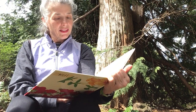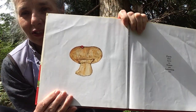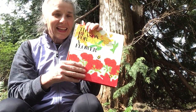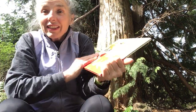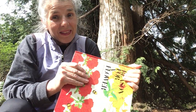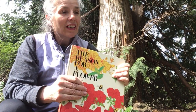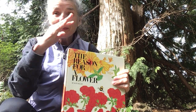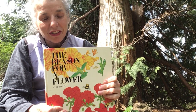Plants that have no flowers are fascinating too. Look at that. What do we got? A mushroom. And you know what? That's in another book. Anyway, this is the reason for a flower. And what is that? Yep, is for seeds. And then they get distributed all over the ground and on your clothes and on animals and stuff and in the breeze. So seeds keep the world going, that's for sure.